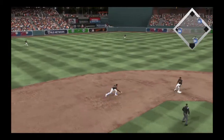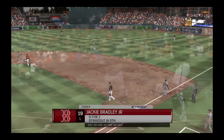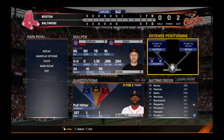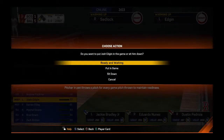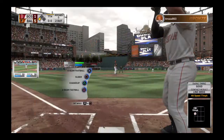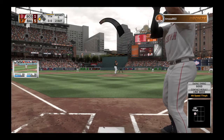Softly hit out towards short. There's one. Back to Davis, and they turn the double play. Here's Jackie Bradley now. The center fielder, Jackie Bradley Jr. Your attention, please. Now with a left-handed hitter waiting, they'll go to their number 55, Shot Edgen.